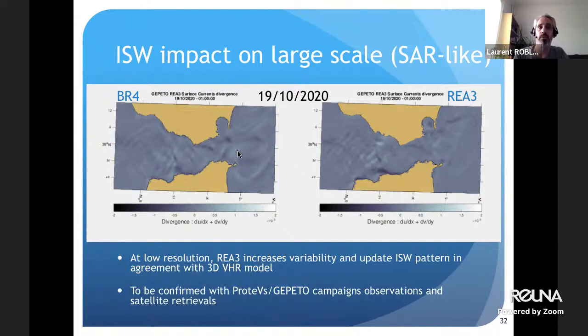And we can see also a significant pattern between the wave propagation at the eastern end. Here you can see this kind of pattern, and now we have a pattern which is more in agreement with what has been done in the 3D model, and also what we can observe by satellite. So all this will have to be confirmed with the Proteus GP2 campaigns observation, and we'll also have to compare with some satellites observing at these times.